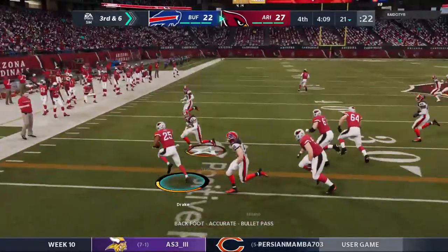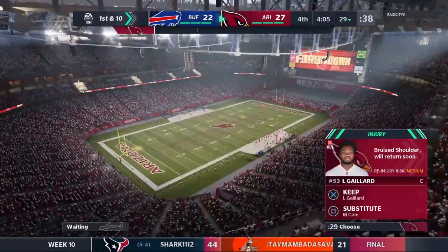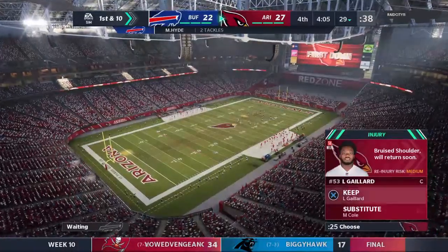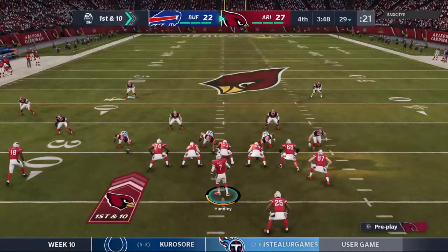They'll try and set up the screen. It's complete. And he is going to get the first down as he covers up after a pretty good shot there. 8 yards, first down as they're able to convert. Clock running, under 4 to play now as they come up on 1st and 10.